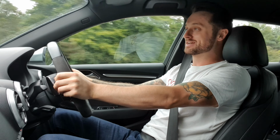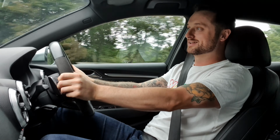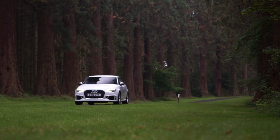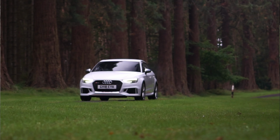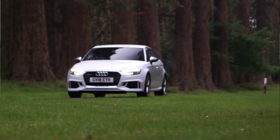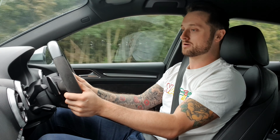But I can promise you, if you've never driven one and you can afford one, you're thinking about getting one as a new toy, go and have a look at all your BM products and stuff. But I would be swayed by an RS3. There's just something about it. I mean, the presence of it, it's got slightly wider arches, bigger brakes, the noise of that 5-pot turbo.